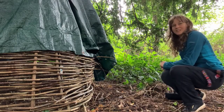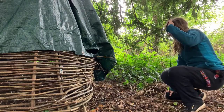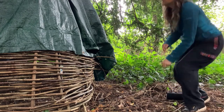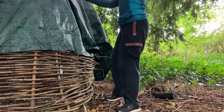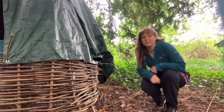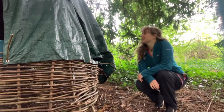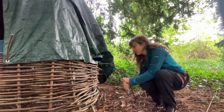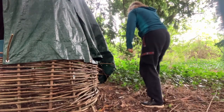Just to make it extra secure, I'm going to do a peg. So I'm going to use some string and peg it down. So we'll try this knot here. And by the sounds of it, we're going to get some rain to test out our new contraption very soon. So we better make a crack on. And then we'll need something to peg it.